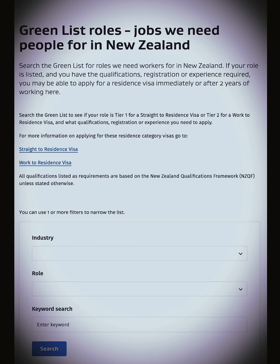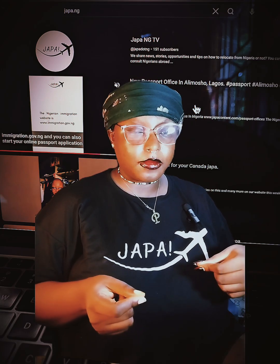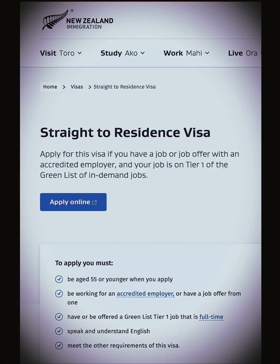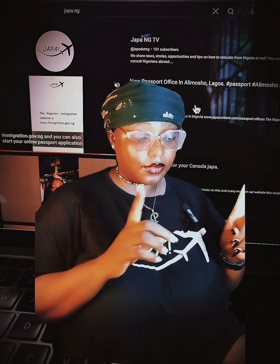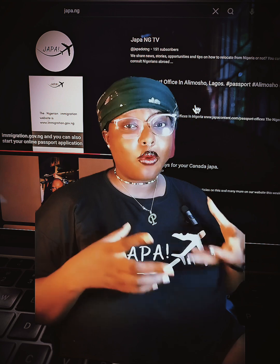Well, the green list can be likened to New Zealand's VIP queue, okay, for top tier talents and professionals. If your job features on Immigration NZ's green list of 153 in-demand jobs, anything from tech and health professionals to engineers and construction managers, you can fast-track straight to resident status. No more starting with a temporary visa and endless renewals. You apply once, and if you meet the criteria, you'll be granted a residence visa from day one.